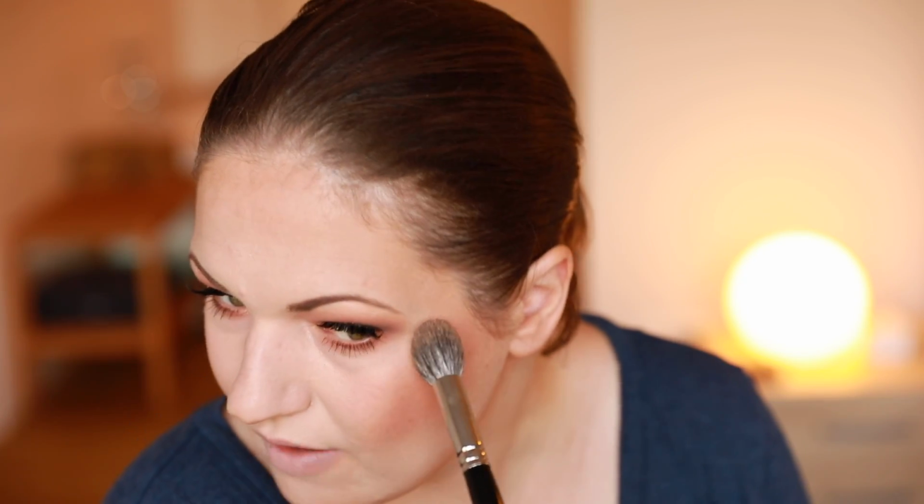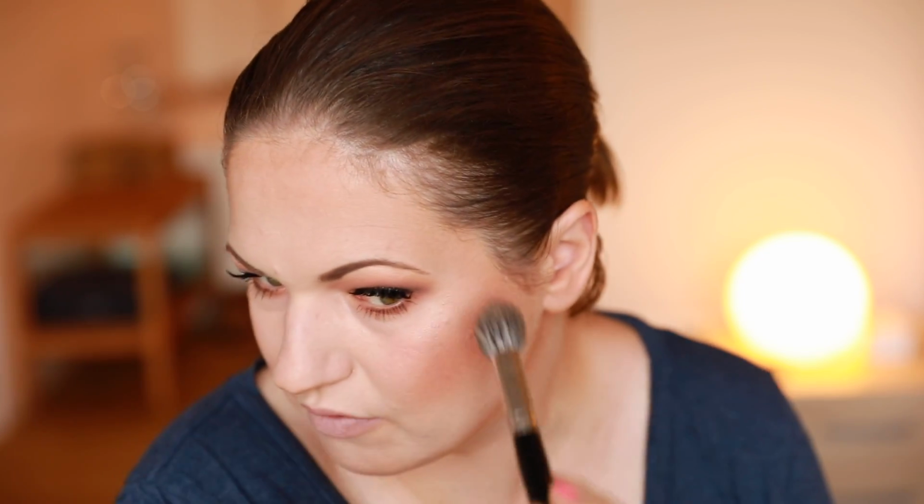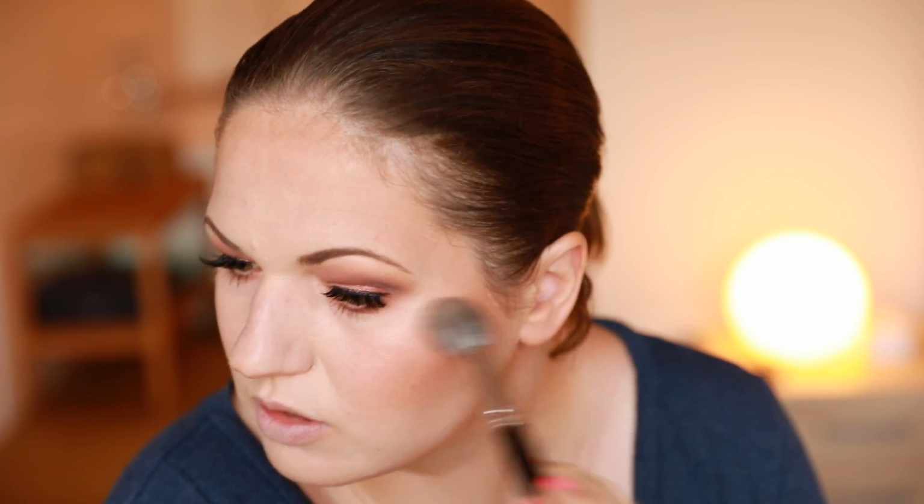The gold one that they have, I think it's called Molten Gold or something, is way too dark for me. It definitely would not work on my skin tone. This one is definitely more flattering. Oh my God, that actually works really nicely with the blush and the Cupid's bow.